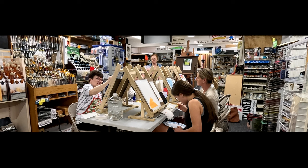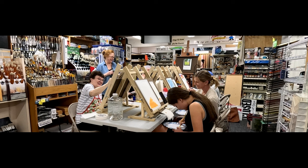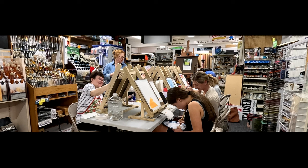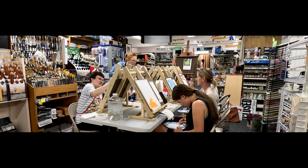M. Graham is one of the nicer ones, and Holbein is another really nice brand. Now, what are you using that red for? I don't know. I was trying to make purple, but it's not working. First of all, your brush is really dirty, so you need to either really clean it off or change brushes. And now your waters are really dirty, so I'm going to dump that.